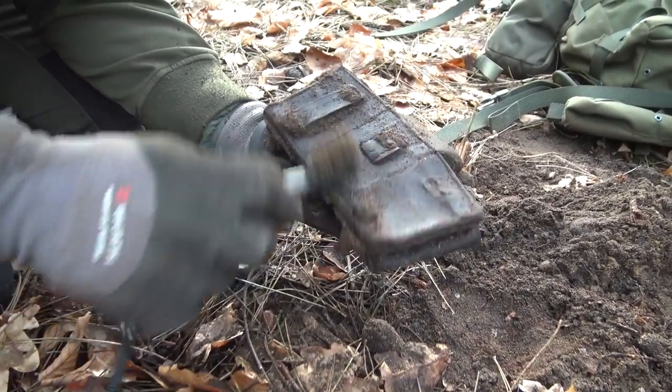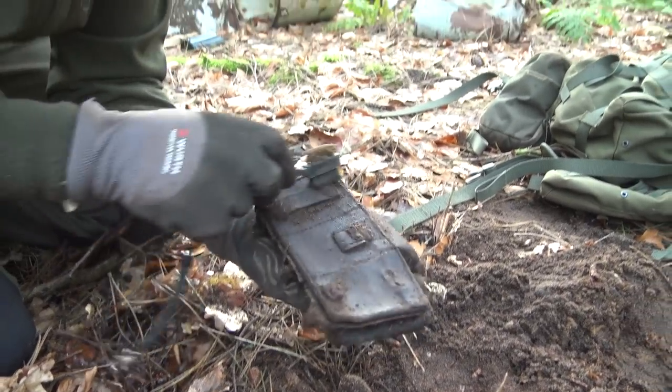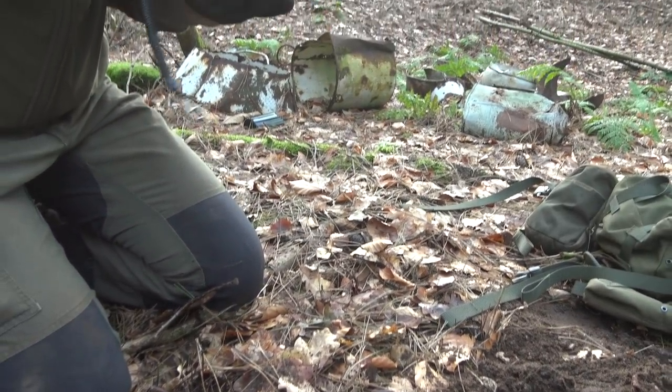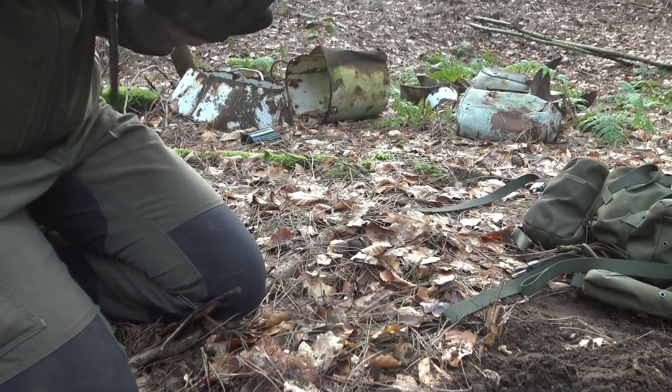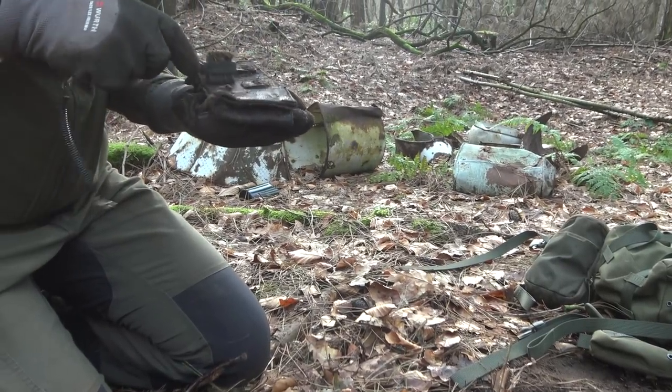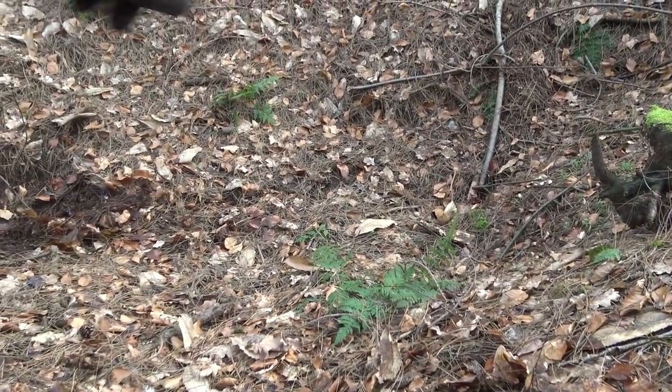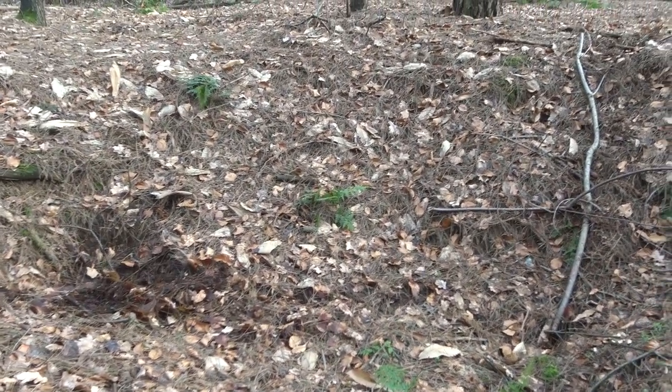Oh, that is an awesome find. Again, amidst all that trash that's back there, it's very lucky to find that in between all that. Just to show you a bit of the surroundings, there's a big, big foxhole here. It looks open.